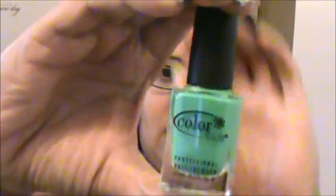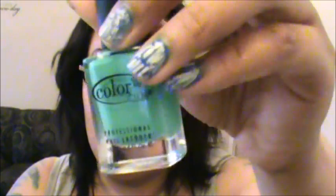And this color, I've been wearing it a lot. You know, mints are in this summer, mints and greens. So this has been one of my favorites. I got this from Birchbox. I purchased it with my points. Really good purchase. I love this kind of color.